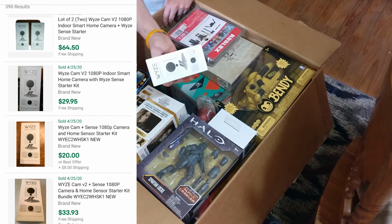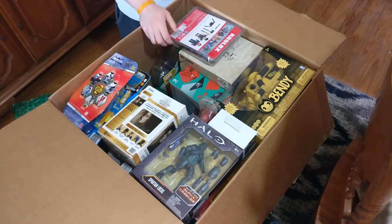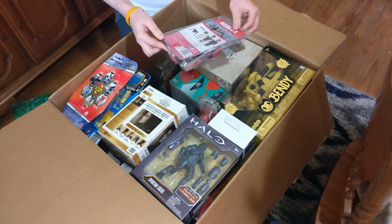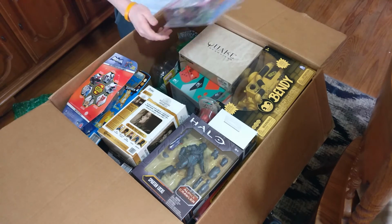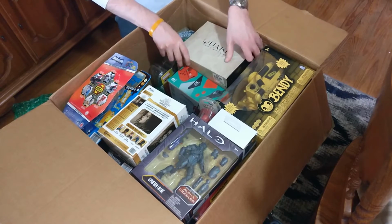Here's a camera of some sort. I'll try to put up some screenshots of scans and what some of this is worth. Like these Roboblocks, or Roblox. I believe this stuff was clearanced at Walmart, and it wasn't too valuable because I passed on it, clearance at Walmart. Look at that, it's a Quake Championship.